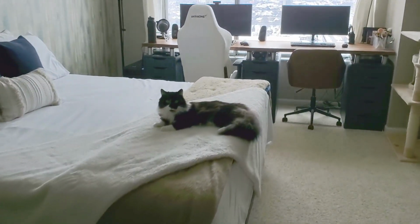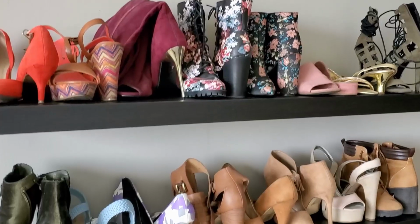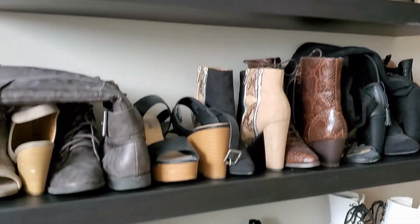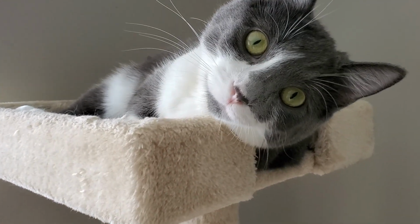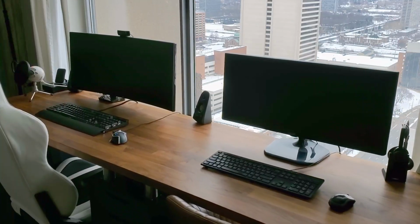And this is our bedroom. It is pretty spacious for an apartment. We get to fit a whole king-sized bed in here, which I truly enjoy. We, of course, have our cat tower for our 2 little kitties. And then we also have this desk that we built from IKEA.